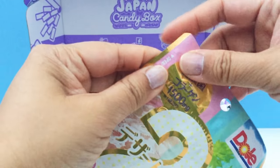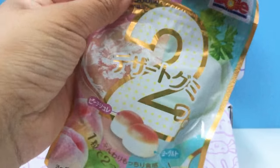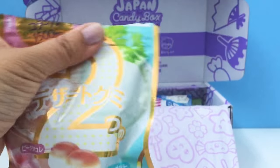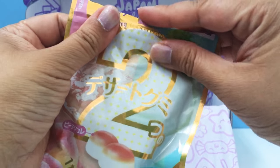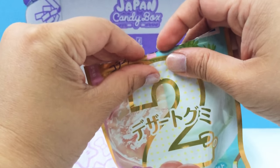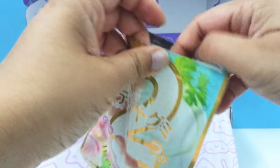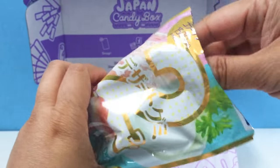Yeah, it almost looks like sushi. Kind of. Okay, let's try it. Normally, if you get a Kawaii box, there's some candy in it, and we don't try it in the video, but this is really fun. Yeah, but this is all candy.